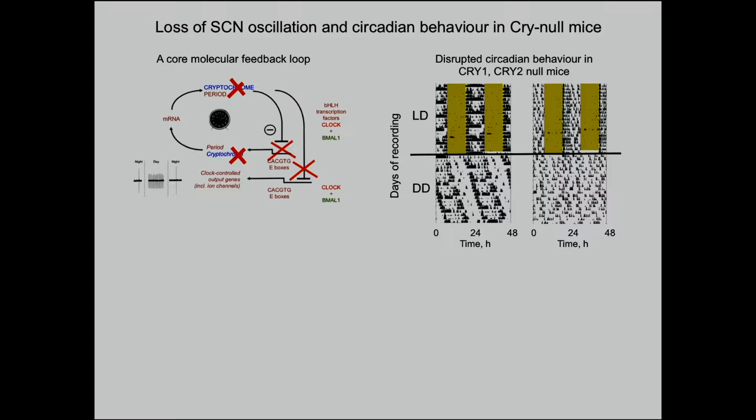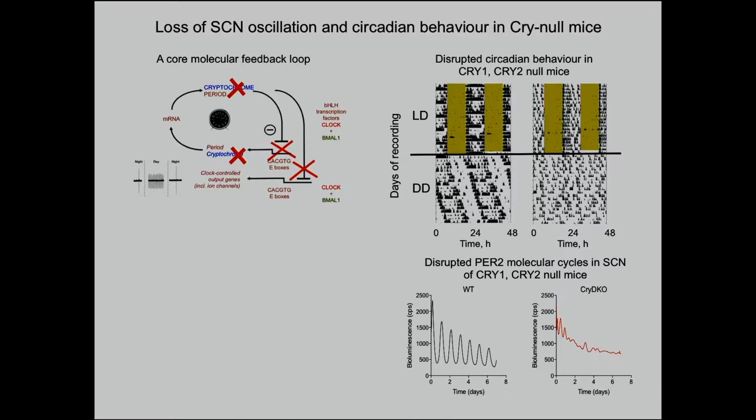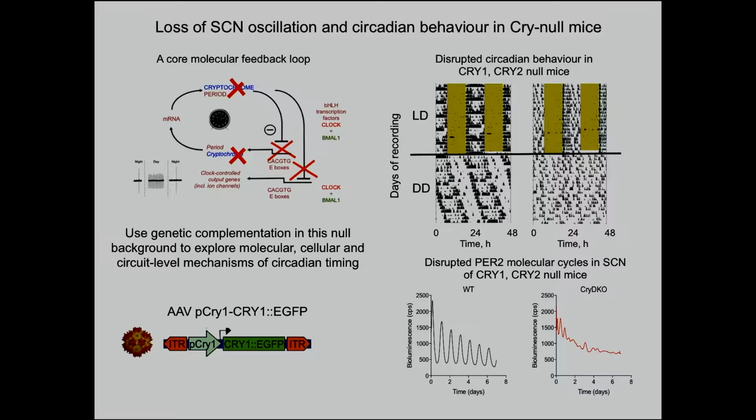And if you take the SCN from such mice, instead of having beautiful circadian oscillations of gene expression, we see that they're disorganized. There's no oscillation there to speak of. So what we want to do is use this background, this incompetent background, and then build up the mechanism and see what the mechanism can impose on the rest of the animal.